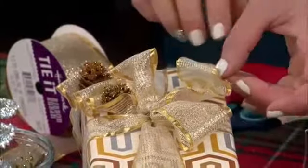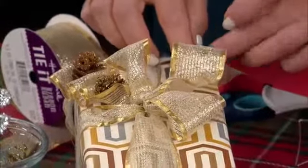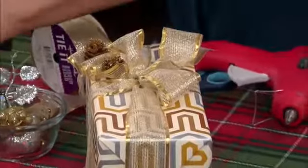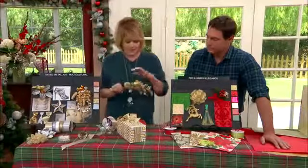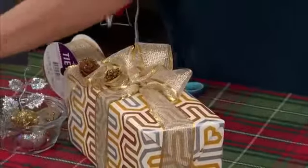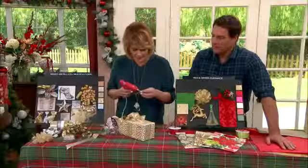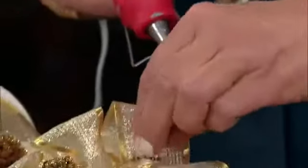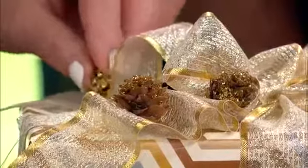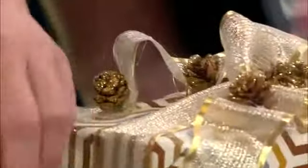This wrapping paper has all the elements that we love. It has the gold and metallics and the silver. What I did here was I took one of the little gold finials I had from last year and cut them out. To make the package look festive, I have these little silver acorns with sparkles on them, and you just take your glue gun and add them on, because I like to make my gift wrapping special.